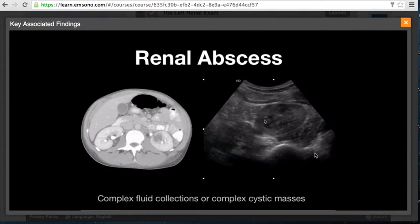You can see this heterogeneous area here within the renal pelvis. Now, the fact that this was a young patient who was febrile and there were enhancing areas on the CAT scan, we felt that this was consistent with a renal abscess.